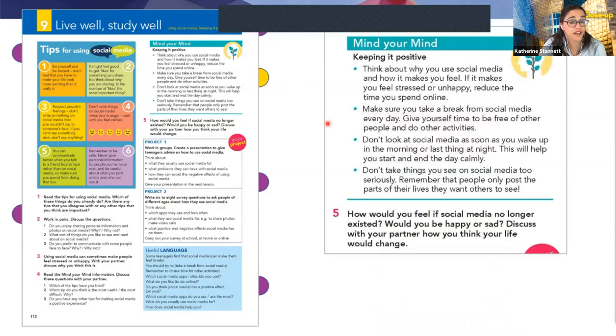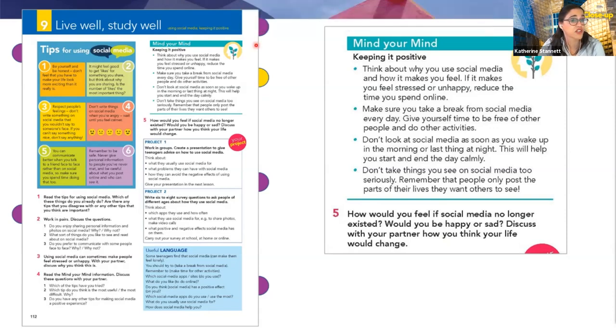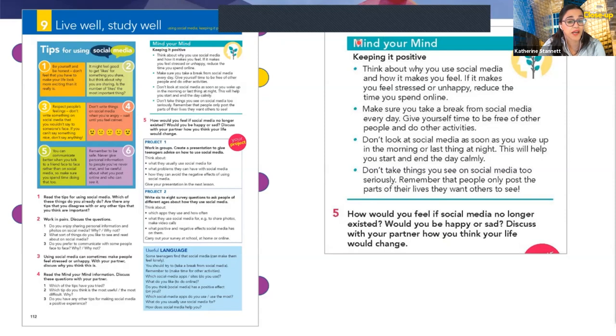And we have one of these on every Live Well, Study Well page. And this is called Mind Your Mind. So Mind Your Mind is really a series of strategies, tips, and suggestions for students that will help them to improve their social and emotional well-being. So it will be linked into the topic. So for this Live Well, Study Well, which is social media, we then have a Mind Your Mind, which has got some great strategies for students to keep positive. So thinking about why they use social media, how it makes them feel, making sure they take a break. Don't look at social media as soon as you wake up in the morning, or last thing at night. And this will help you start and end the day calmly. And don't take things you see on social media too seriously. So some really good practical strategies that students can actually use.